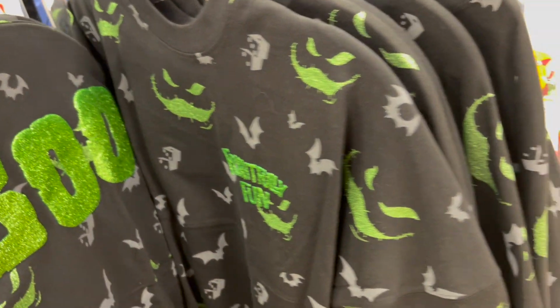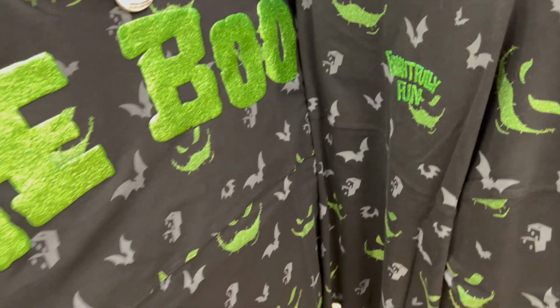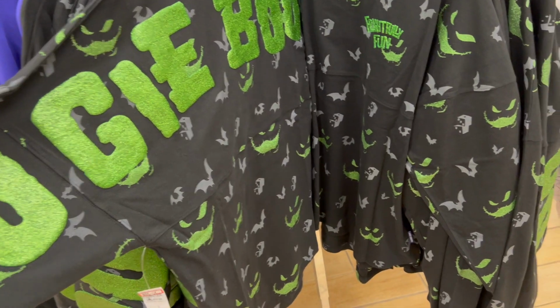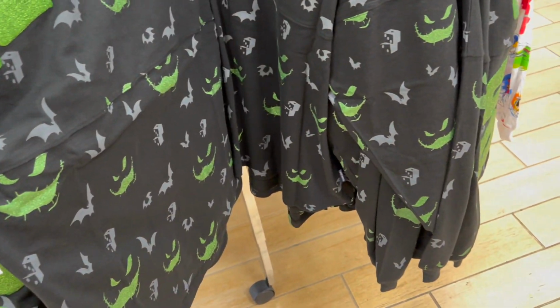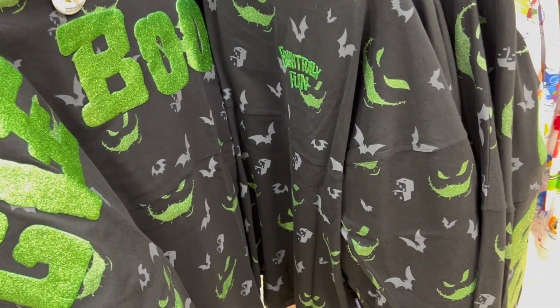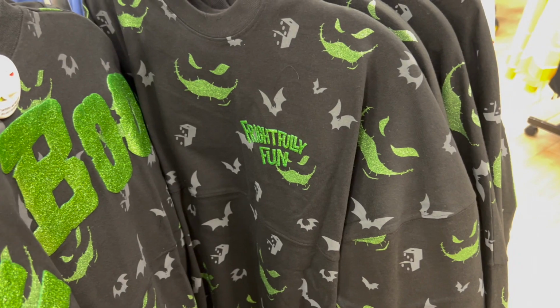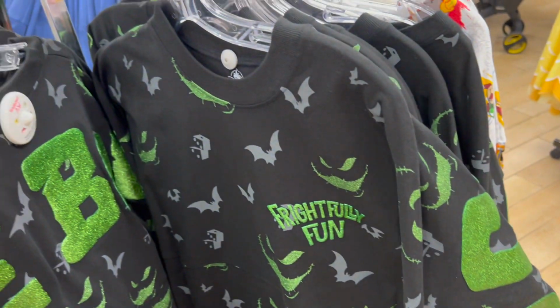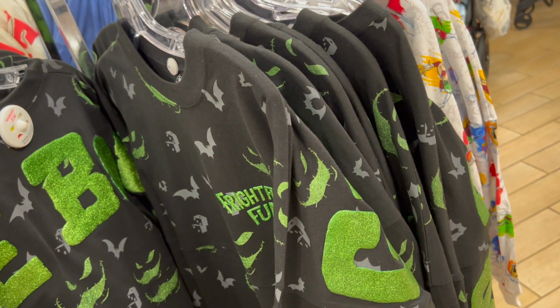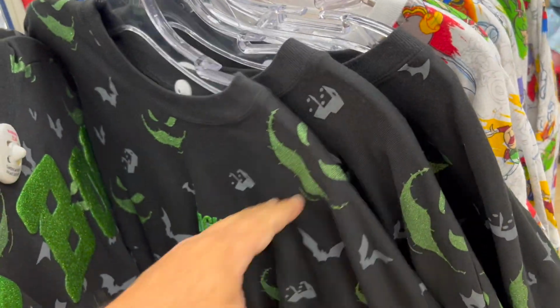Oh, they have Boogie Boogie Spirit Jersey. That is awesome. And it is $45, down from $75, so $30 off. And it says frightfully fun. I love the sparkles, like the sparkle vinyl. The sizes though are only extra small, small, and medium. That stinks. Kay would love this.